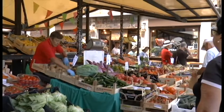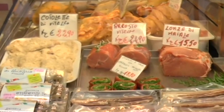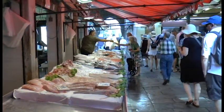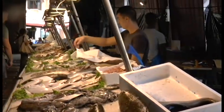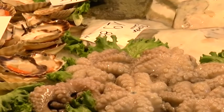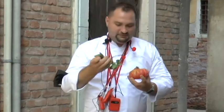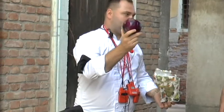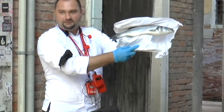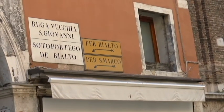Here in the Rialto Market, you can find fresh produce, meat, and some packaged goods, as well as a large selection of seafood. Our chef has also been shopping, and he has a bag full of items that he will use for our dinner tonight. Time to explore on our own.